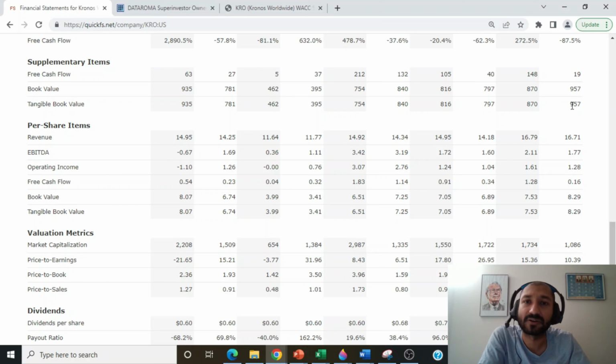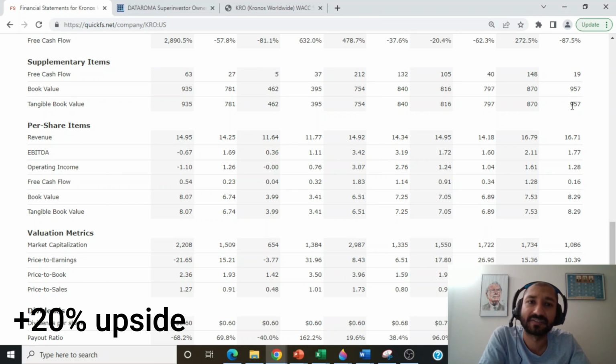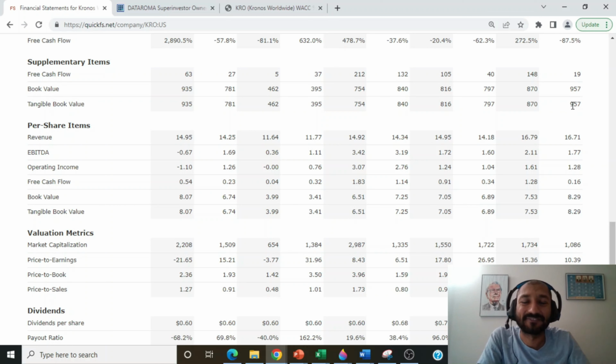Earlier, we saw that the company's market cap was $1 billion. And if the company's intrinsic value is about $1.2 billion, then we can see that the company's current stock is undervalued.